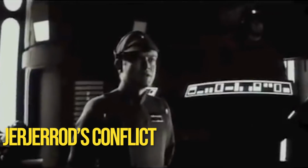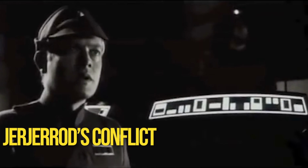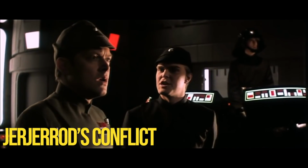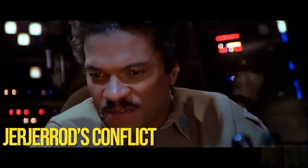So this deleted scene is called Jerjerrod's Conflict, and what happens is Moff Jerjerrod is ordered to blow up the moon of Endor by the Emperor himself, and he expresses that they have several battalions down on the planet, but nevertheless the Emperor doesn't care and again orders him to destroy it, and he follows orders. However, this leads Jerjerrod into a critical hesitation that gives the rebellion enough time to destroy the second Death Star.